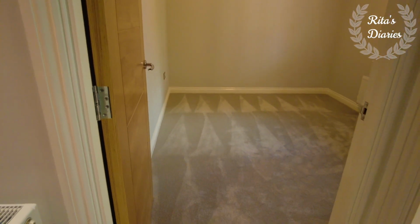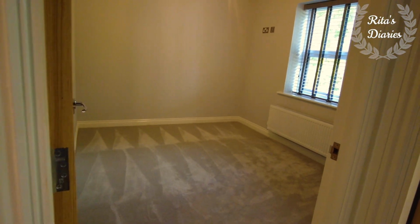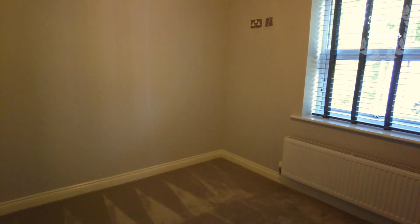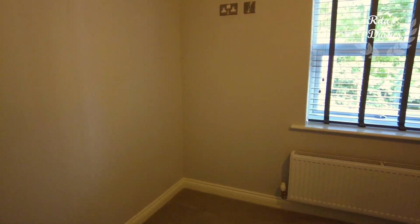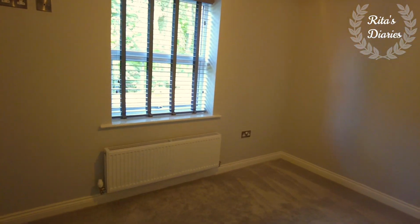Now this is the third bedroom. Again, the space is comparatively smaller than the first bedroom which we have seen. You can plan a single cot, I believe, and you can walk around. The window size is bigger, so plenty of natural light falling in this room.